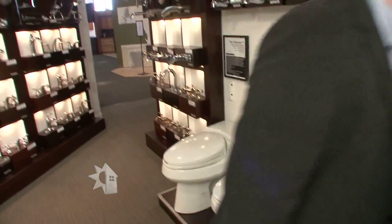Now, before we go, do you have dual flush toilets you can show us? Yeah, we have a couple on display here we'd love to show you. Great. Okay, Steve, explain to us how dual flush technology works.